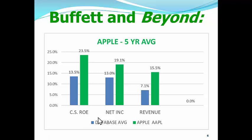Clean surplus return on equity. Think of your bank account. If you had the choice to invest in a bank that was giving you a return of 13.5% and the bank down the street was giving you a return of 23.5%, which bank would you go to? Yeah, exactly. And what the clean surplus means is that we reduce down the numbers of book value and the earnings, and we use clean surplus earnings, and we reduce them down so we can compare one company to another.